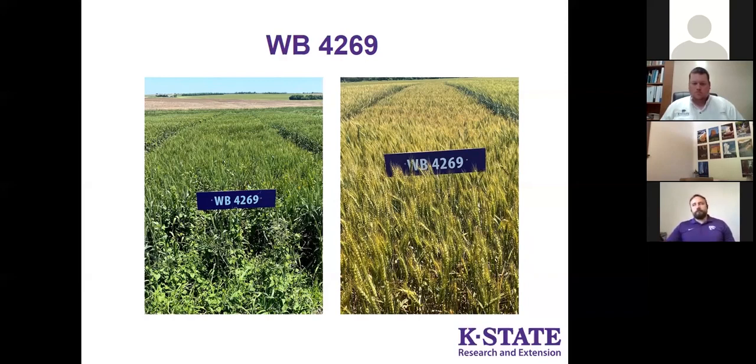Also very susceptible to wheat streak mosaic. So better than some of the other Westbred varieties. It has that, again, kind of best in class Fusarium head blight resistance and good rust resistance, but it's one to just keep an eye on disease-wise, so make sure that you're out scouting.